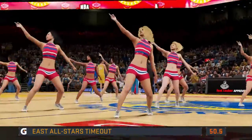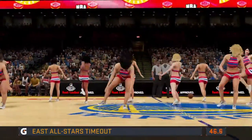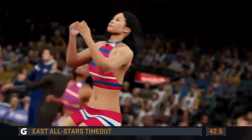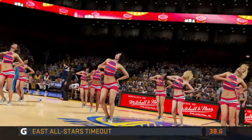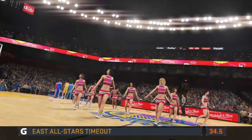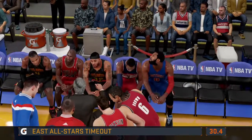And the East All-Stars decide to take their first time out here. You know what? They just are in a funk right now offensively. A good time to maybe come up with a play to get them a good look. Well, most coaches usually have a go-to speech or tactic that they can use when they need it. So we'll see if that's the case here.